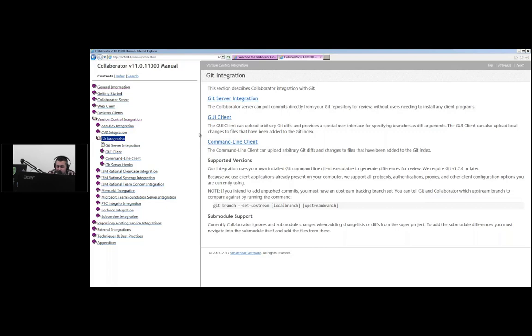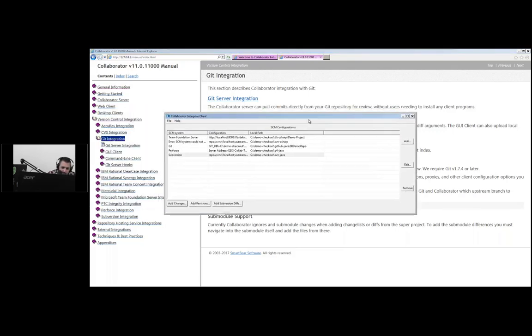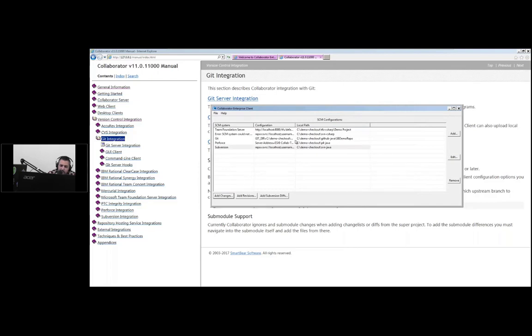Collaborator was originally developed in Subversion, and then it was transitioned over to Git. So we actually developed Collaborator in Git, so we have great support for Git. And we have this great command line or GUI tool that supports most, if not all, of these SCMs. You can see I've got Perforce in here, we've got Git in here. And this tool basically allows me to create a review in any way that I want to.